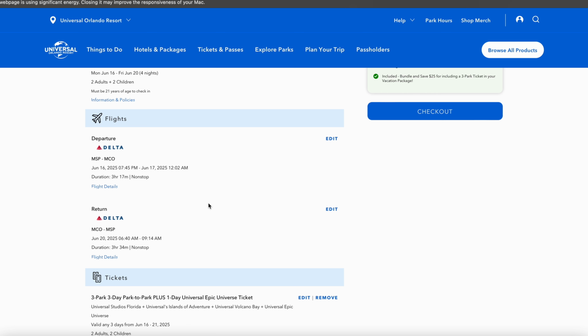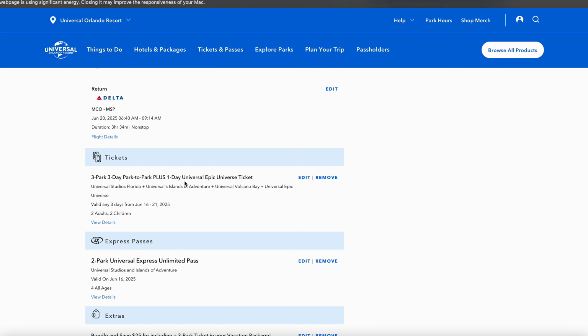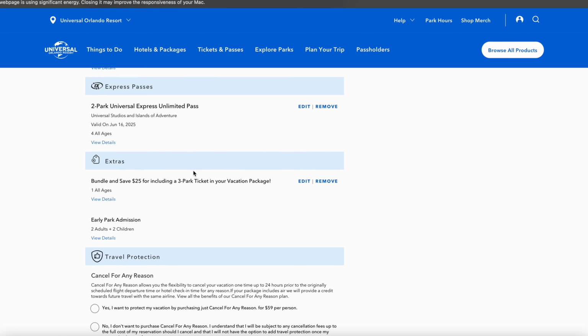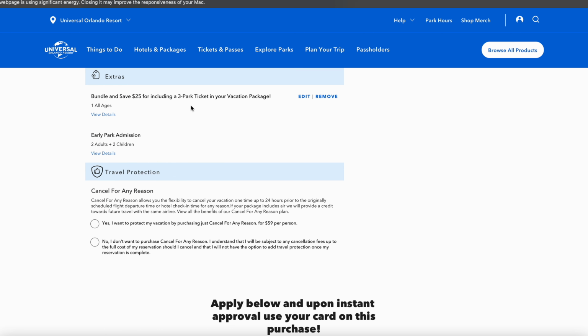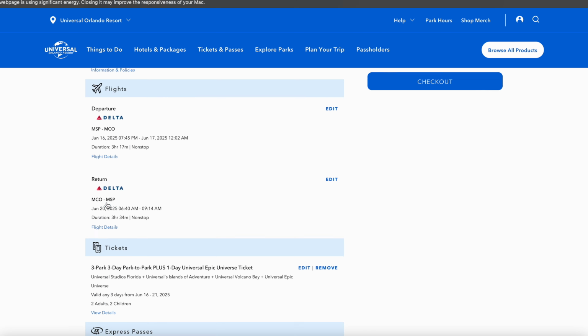However, if you do pay off everything right now in one shot, then you will get all that immediately. So that's kind of nice too. Just a heads up there. Again, we have the ticket summary, express pass information, the extras we added on as far as the discount on the vacation package, and just the default thing that they include. You have the option again to add on a travel protection if you want to, and so on and so forth. We're going to do the checkout now.